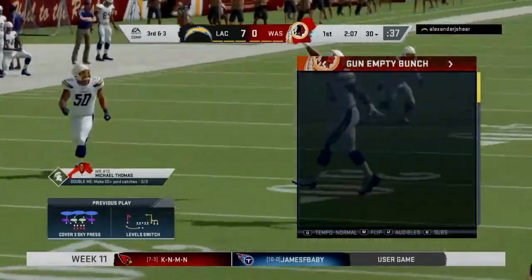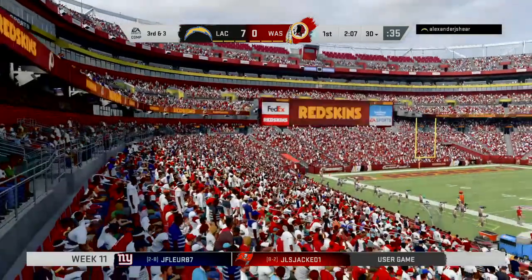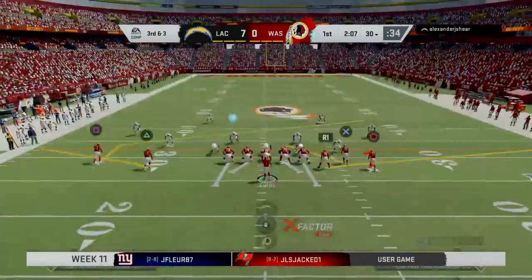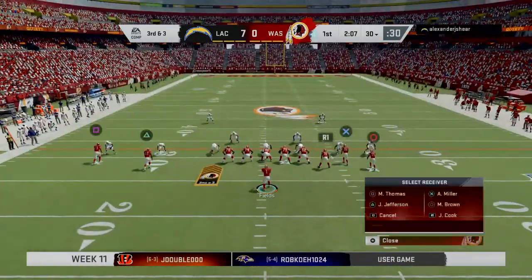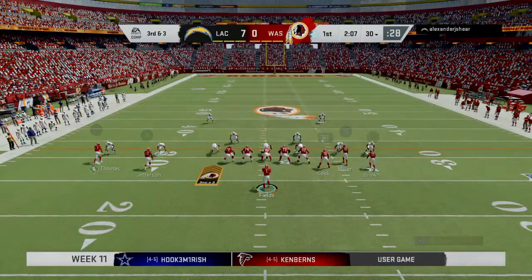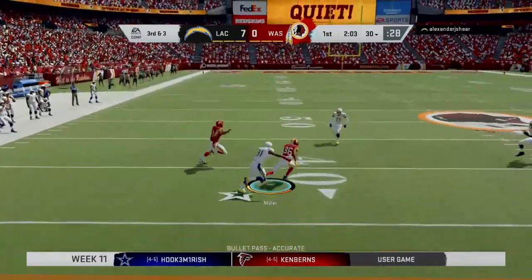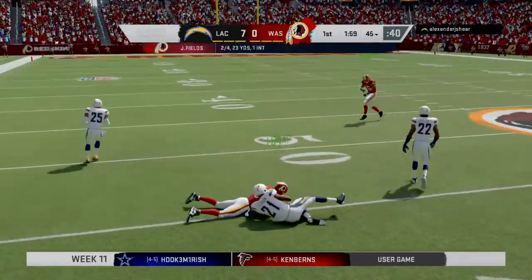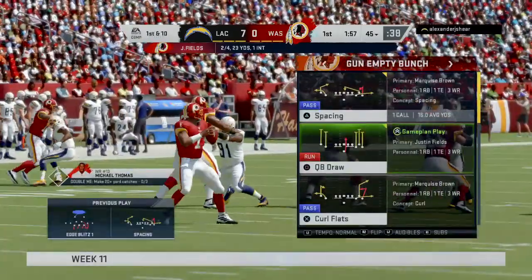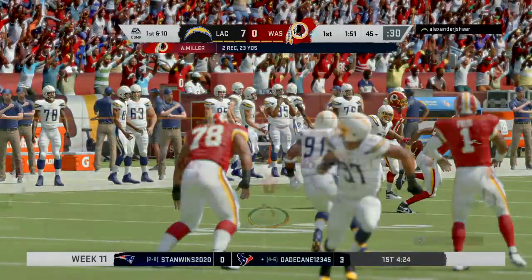They try to throw on second down, but this one is incomplete. Hollywood Brown, the intended receiver, and it's third and short. Operating from the gun, Fields. He completes it into the hands of Miller. And brought down, but not before reaching the 45-yard line. Give him 16 yards there, and it's a Redskin first down.